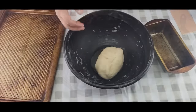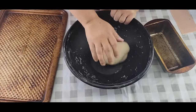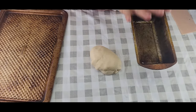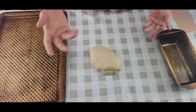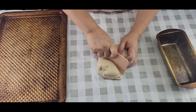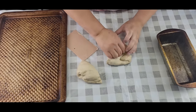Okay, my dough is ready. Now I have already oiled my pan for my bread and my cookie sheet for the other one. So I'm just going to, this is gonna be for my bread.